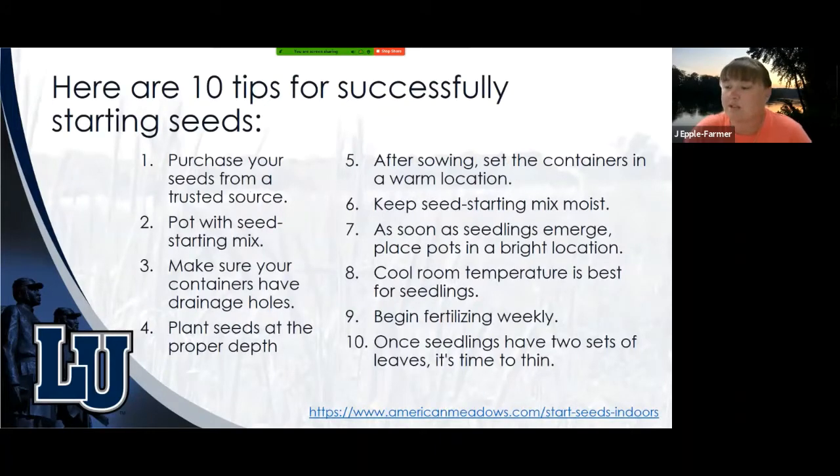Now, when you start your seedlings indoors, here are some big picture tips that are important to help you be more successful. Purchase your seeds from a trusted source. I say this because sometimes you can get old seeds that were maybe not stored well. If you're going through all the effort to start your seeds indoors because you're excited about your garden, it would be really disappointing if you did all that work and nothing came up. So purchase your seeds from a trusted source. Start with seed starting mix to give you a jump on the nutrient need, as well as making sure there's the right amount of moisture content that can be held in there.